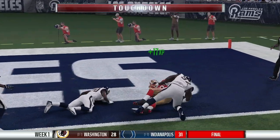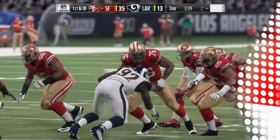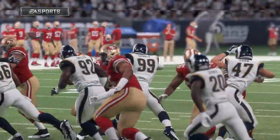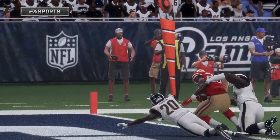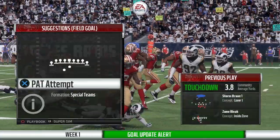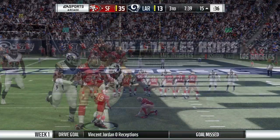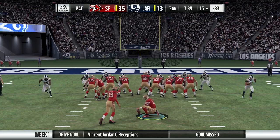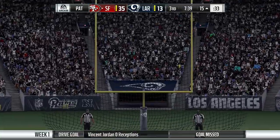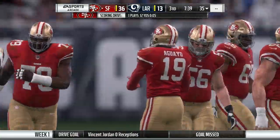And he's going to take it in. Touchdown, San Francisco. Carlos Hyde, a 12-yard touchdown run. And the Niners take advantage of field position on the turnover to cash this one in. Aguayo on for the PAT. And that PAT pushes the lead up to 23 now.